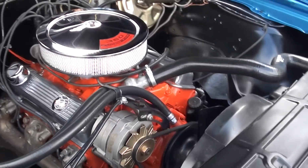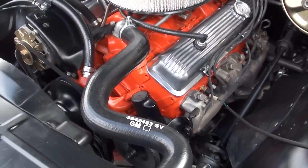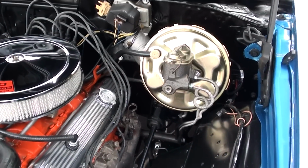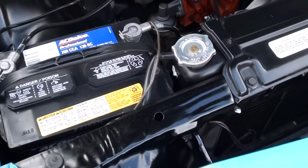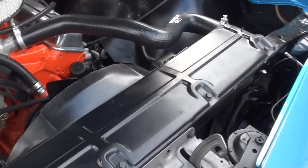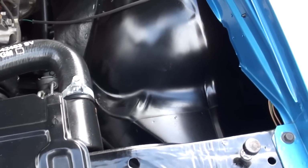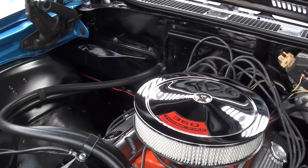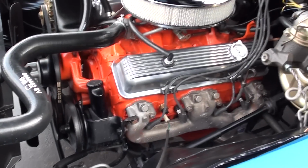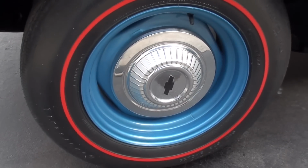Again, matching numbers, 350 cubic inch engine, 4-barrel, stock intake and exhaust manifolds, Muncie 4-speed manual transmission. Car does have power steering and power brakes. Usually with a 4-speed, they're manual steering, so the power steering in a 4-speed is a real plus. You can see it's got all the correct GM hoses on it. Again, complete frame-off restoration. You can see that gearbox is new. They've just done a great job on this car. Original California built car. Front sway bar. And really just runs and drives excellent, guys.